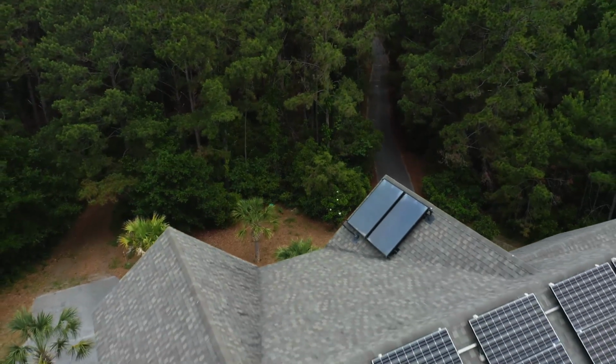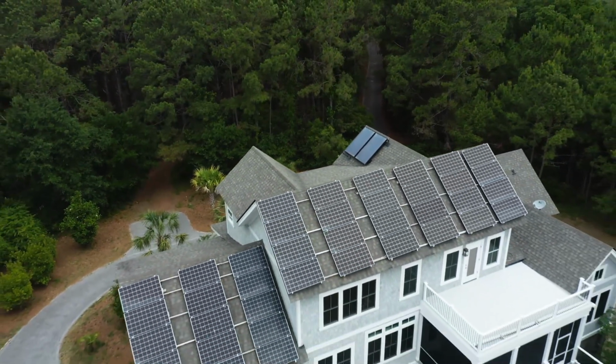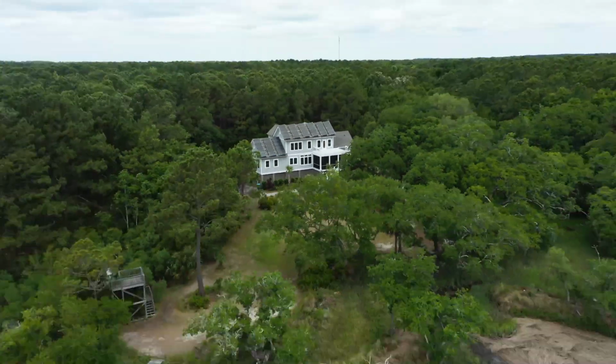Now, it's got good sun exposure, so the solar panels here come in very useful. And you'd be surprised. With a big house like this, they only pay about $100 a month for power, which is great. Now, it has big views, which we'll get into later.